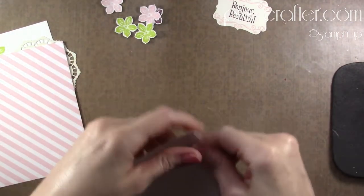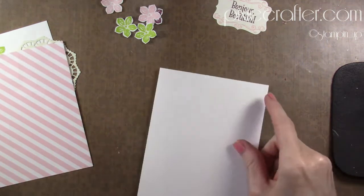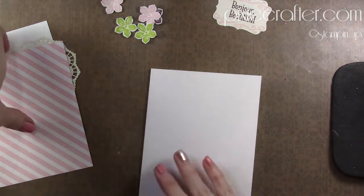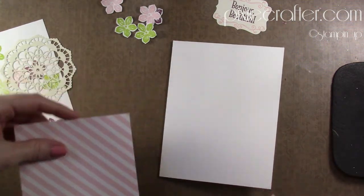Again, every new Stampin' Up! product that I get, I'm just more and more impressed and so glad that I got involved with this company because they really are pretty fantastic.